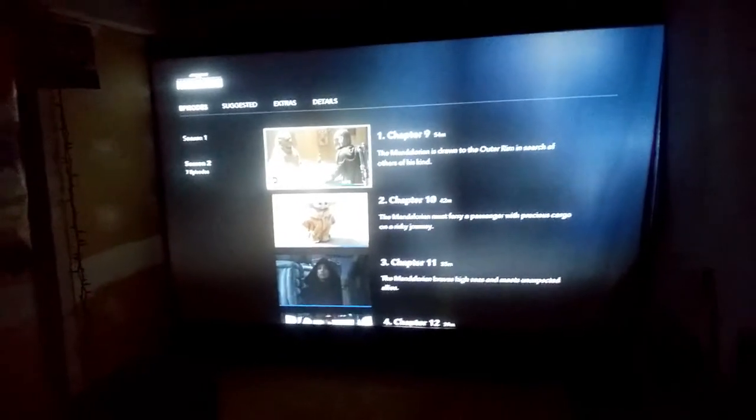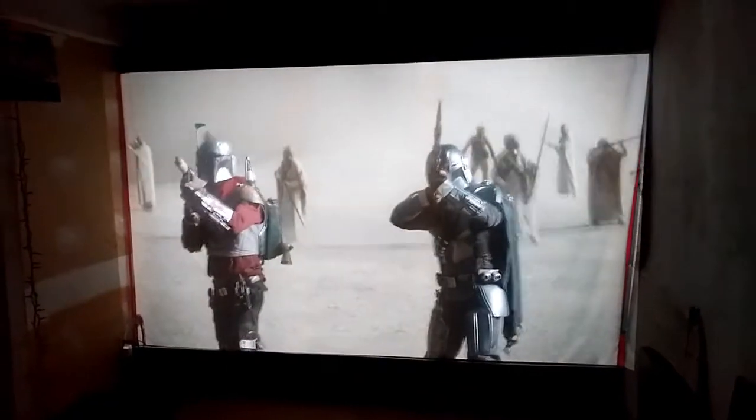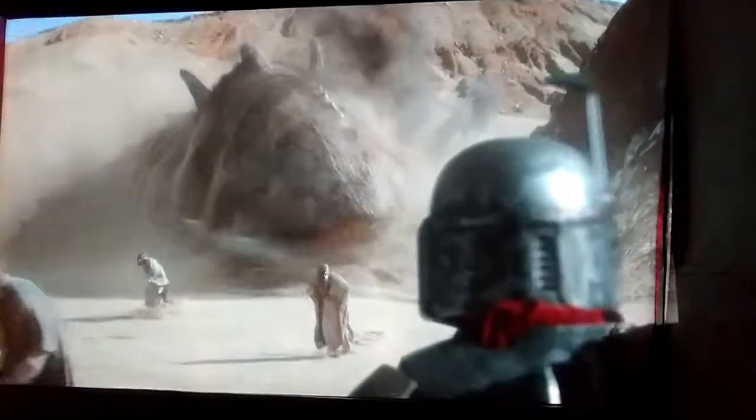Alright, let's check out Mandalorian in 4K with HDR. Oh, you can see it turned on there. Oh, nice. It does look good. I didn't really know when I would ever see HDR. It's cool. Nice. Oh yeah. I could get used to this.